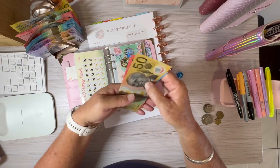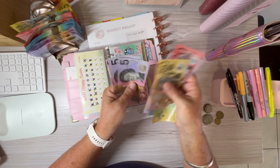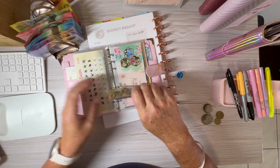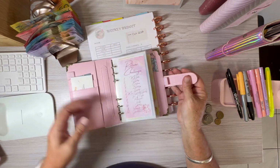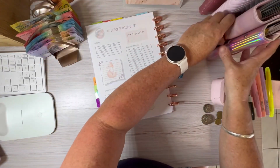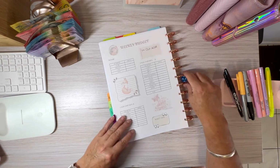Well, that was quick and disappointing. So I got 50, 70, 80, 90, 100, 10, 20. All right, so it matches the tracker. Don't ask me what happened there. I must have taken some out of here at one stage and didn't fix it up. So that was short and sweet, but there's the rollover is done. All right, let's get on to the boring bits.